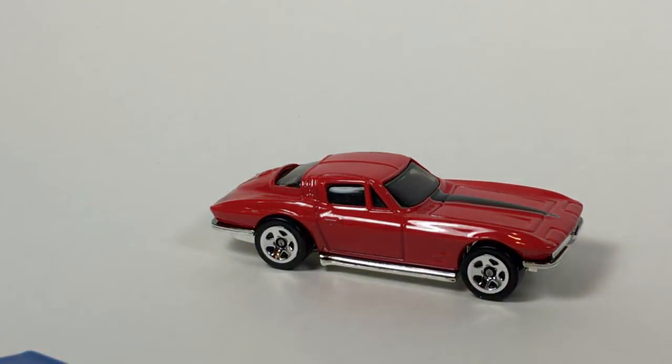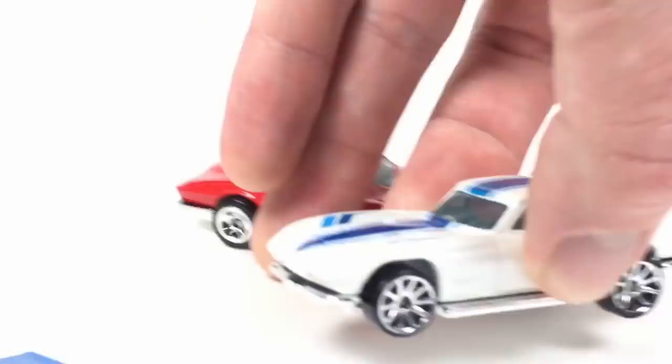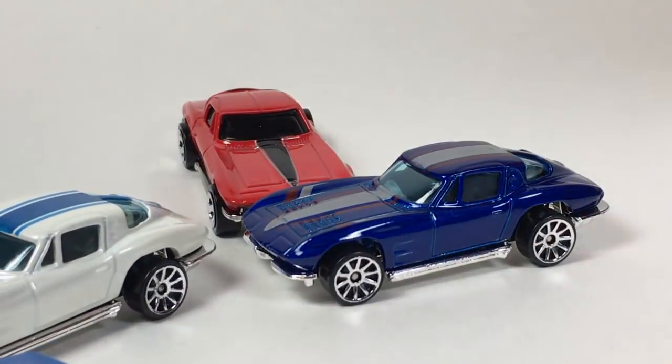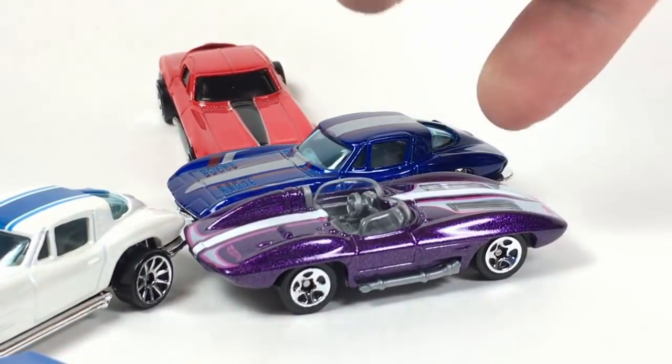So let me know what you guys think down in the comments down below. Are you a Corvette collector? Do you like these castings? You know, they're just basic main lines, most of them, but pretty cool. That one's kind of interesting too.